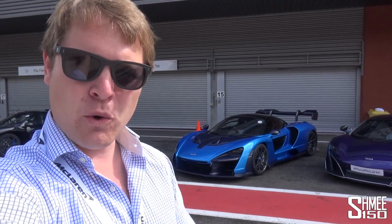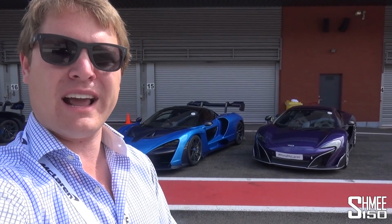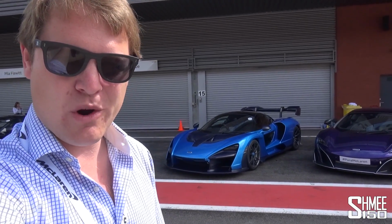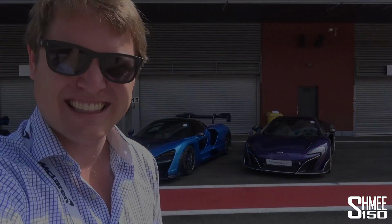There's quite a big gulf in the price difference between the two cars. So what I'm going to do is take one out for a drive, get some experience, get a feel for it on the track before swapping into the other to see how they compare and to find out what makes the Senna quite so special and worth its price tag. So let's do this then, kicking off with the 675 LT.